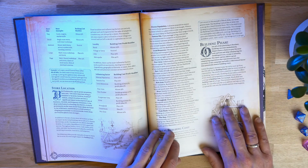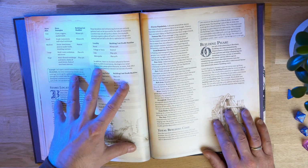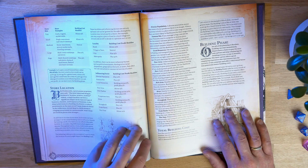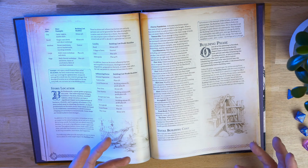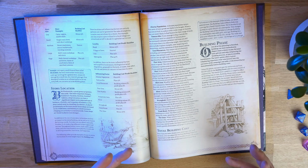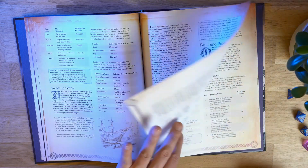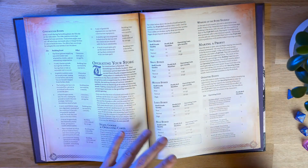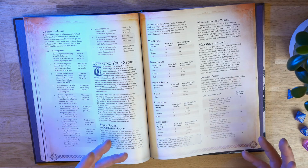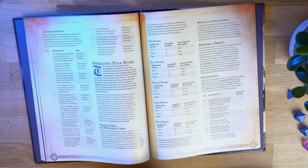It goes into different phases. The store location, so maybe the players want to go out and buy land, or maybe they finished a quest where the NPC gifts them a lot of land, and now the players want to build a store on it. Then it goes into the building phase and how to structure that. And eventually, once the players have their store, there's some ideas on how to go about operating that store.